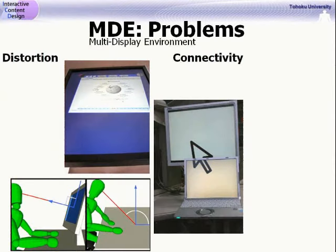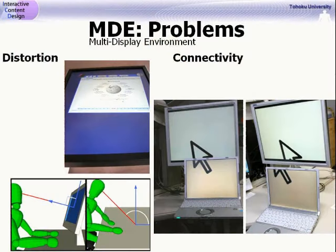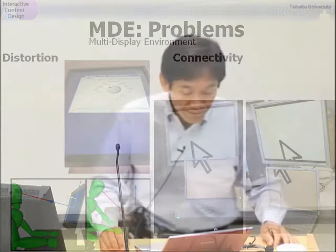Another problem is connectivity. Recently, normal computers support multiple displays. But usually the image plane must be located just to the left or up or right or something like that. For example, this is a typical situation. One image is spread over two displays. But if you change the viewing position, this connectivity is distorted like this.